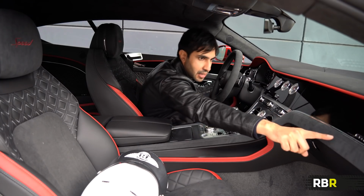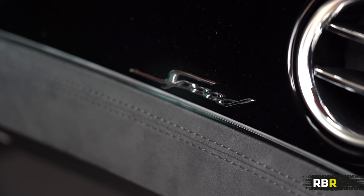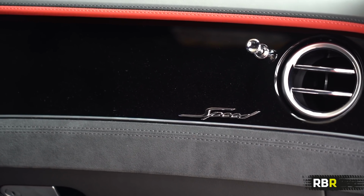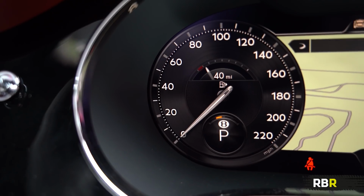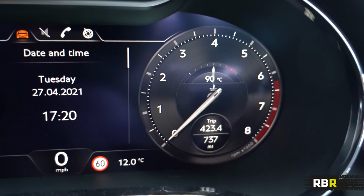Goes nicely with the Speed logo that you have here on the front on the passenger side, which then matches the logo that we had on the outside as well. Of course, in front, we've got a full digital screen now. The dials are slightly different here in the Speed, which is nice. It's nice to have a unique look for a more special model like this.